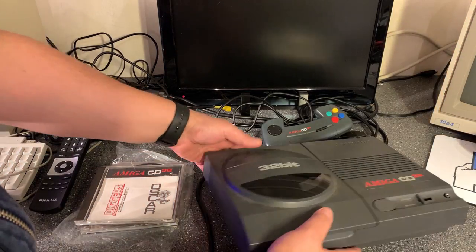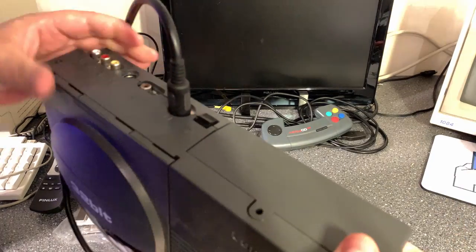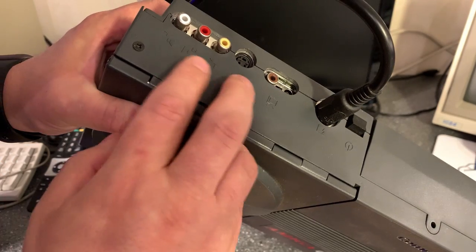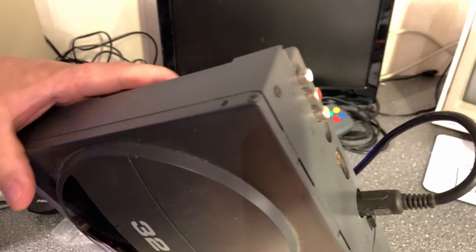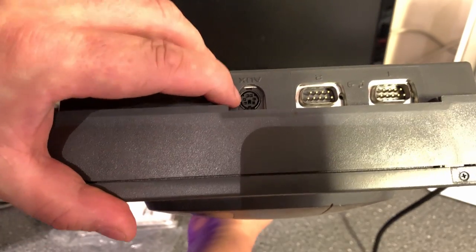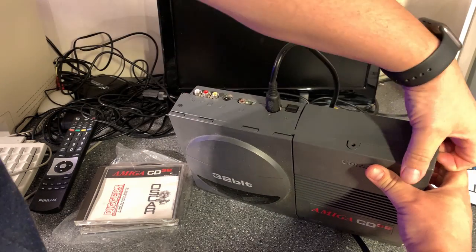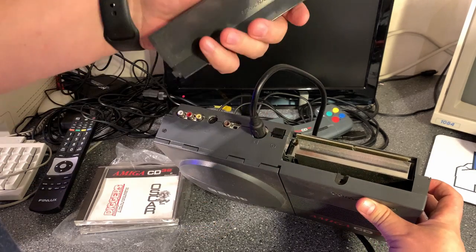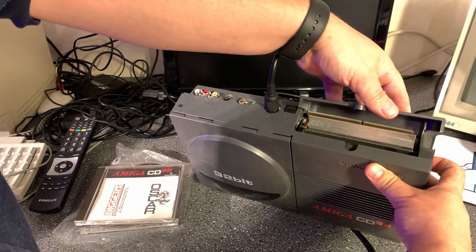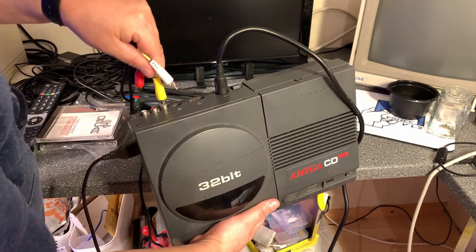Alright, let's take a look at the different ports. And first of all, it has a headset port there, and then the backside has the power switch, RF video, S-video, and these are the regular composite video and audio RCA jacks and two joystick ports, and this auxiliary port, I'm not really sure what that is used for. Besides that, it has this expansion port here. So I guess you can use the same or at least some of the same expansion gear as the Amiga 1200 perhaps.